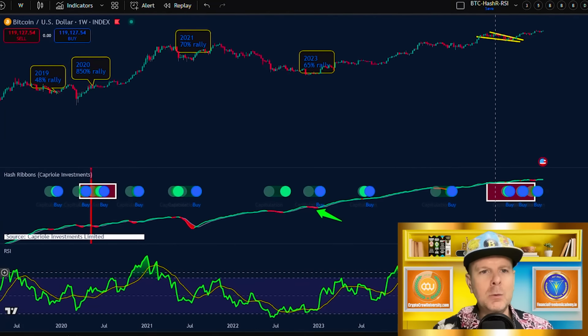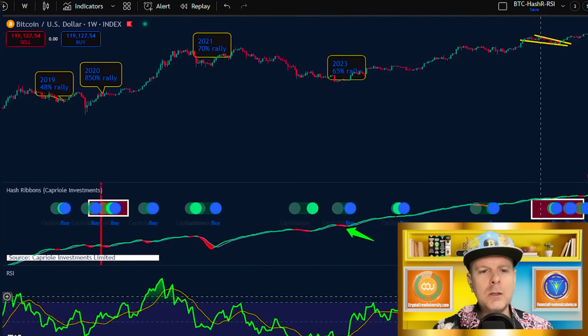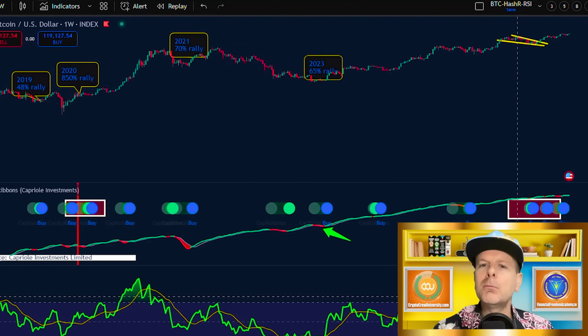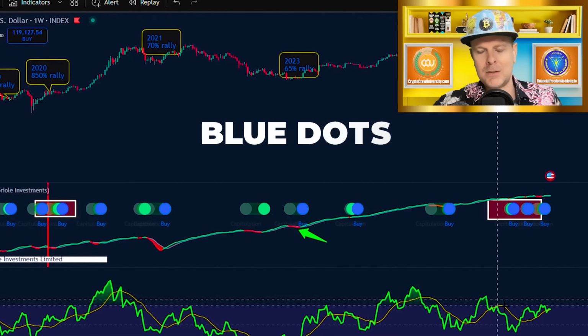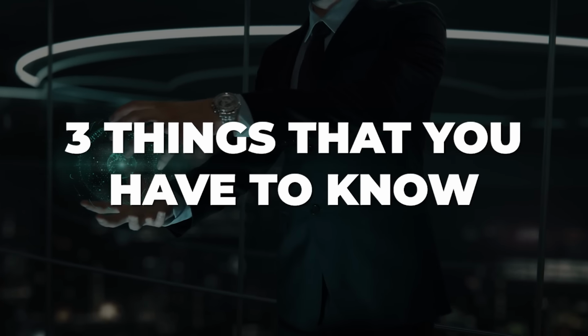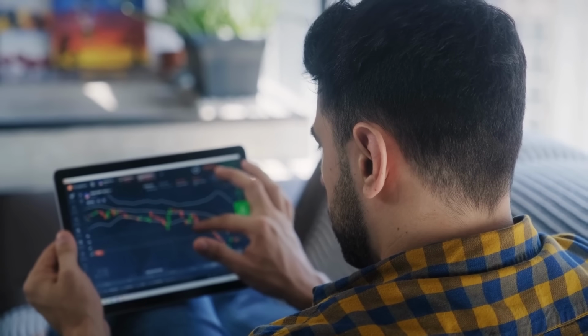So here we are, Bitcoin US dollar index, and today we're on the weekly chart. On the weekly chart, we have our hash ribbons up, which you can go to your indicators and pull this up for yourself. And you can see clear as day, we just printed back-to-back blue dots. Now, first and foremost, what does it mean? And then we're going to get into those 3 things that you have to know. And once again, item number 3 is going to blow you away, so you better be ready for that.